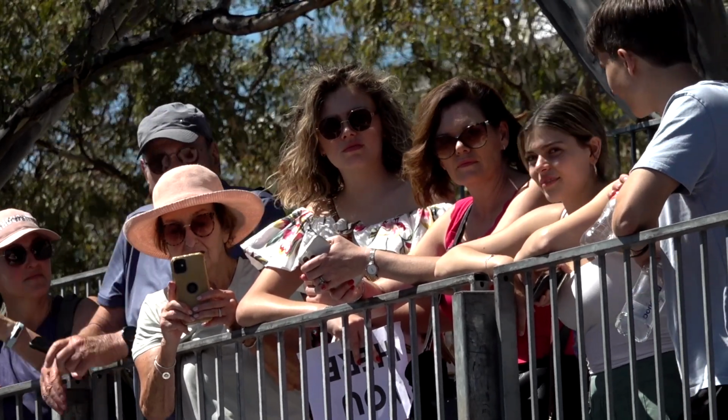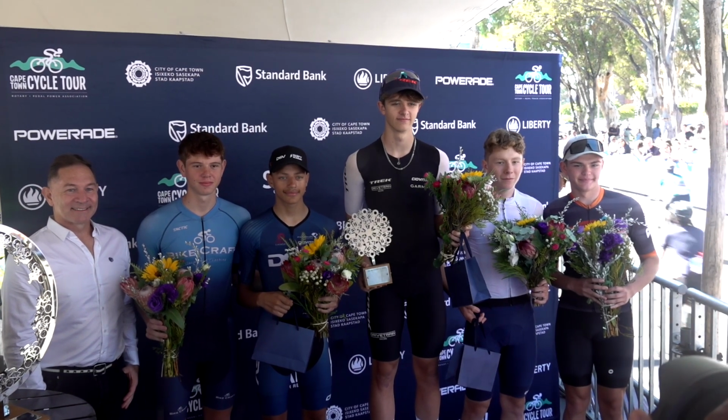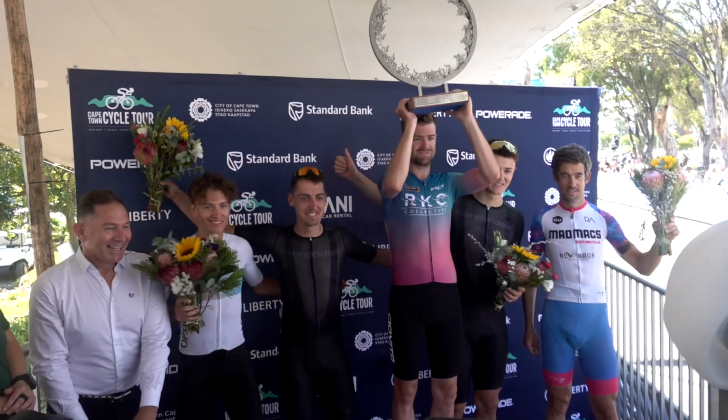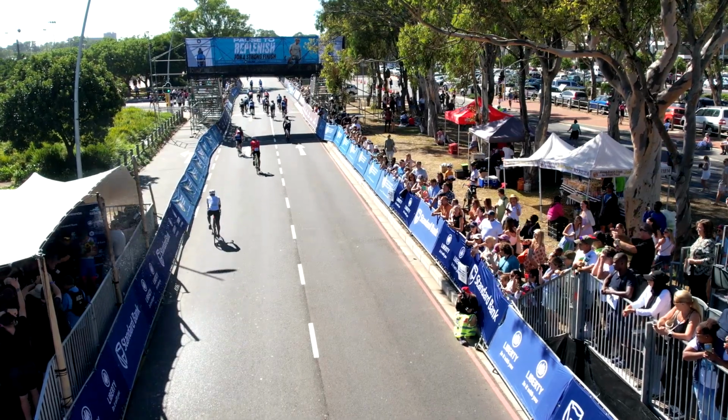There'll be a podium prize giving for the top 5 men and women and under-17 boys racing categories on the commentary deck on the finish line of the 109 route at 10 o'clock on Sunday, the 9th of March. After prize giving, they will make their way to the Powerade Pause Lounge for post-race interviews.